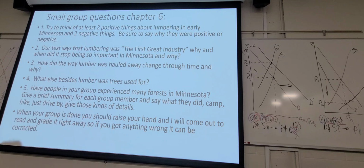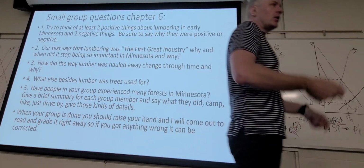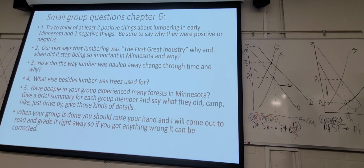First thing that's not on there, put all your full names on a piece of paper, because these are for points today, right? So one piece of paper per group. We can pass it around the room. And feel free to use your books to answer these questions. You could pop open your book, chapter 6.